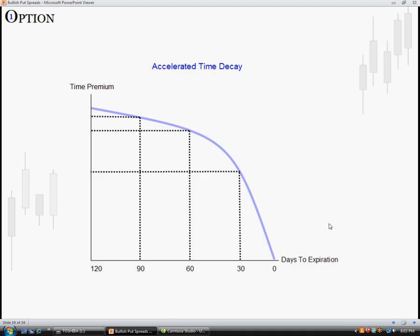Time decay. So every option has two components. It has intrinsic value and it has a time premium component. I'm going to assume that you know what intrinsic value is, also known as parity. So if I had a stock that was trading at $100 and I had a $100 call, that call is at the money. And let's say the call is trading for $2. That $2 is 100% time premium. Okay, there's no intrinsic value there.